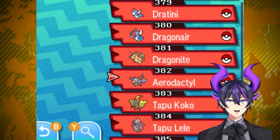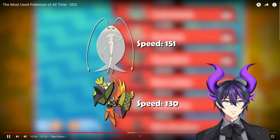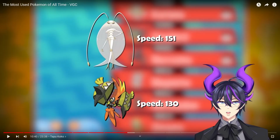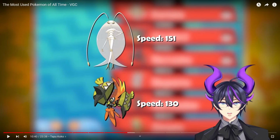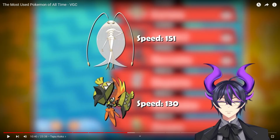The Alola Dex is severely limited when it comes to fast-paced special attackers. Tapu Koko is the second fastest Pokemon. If you look at things like Decidueye, Primarina, Incineroar, the Alolan Dex was very, very slow in comparison. It was almost like a power down for speed.